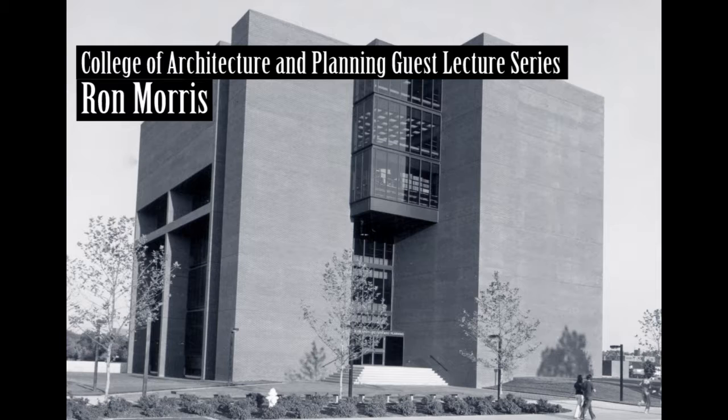So I'm going to be talking a little bit tonight about what I refer to as the missing link of Columbus architecture. That's the process that leads to the final design. One can read about Columbus, and certainly that's good. One can visit Columbus, and certainly that's even better. But how can we go back in time and understand what impacted the final design?